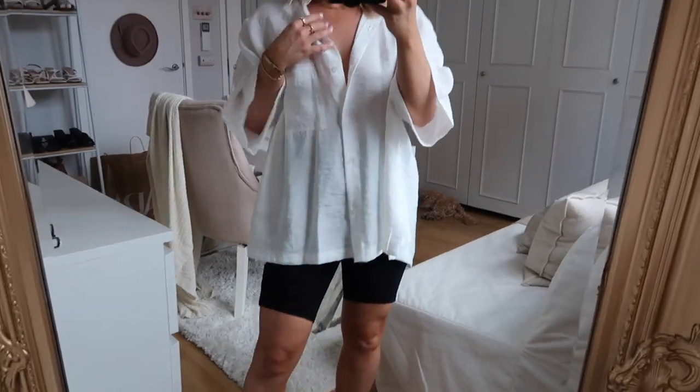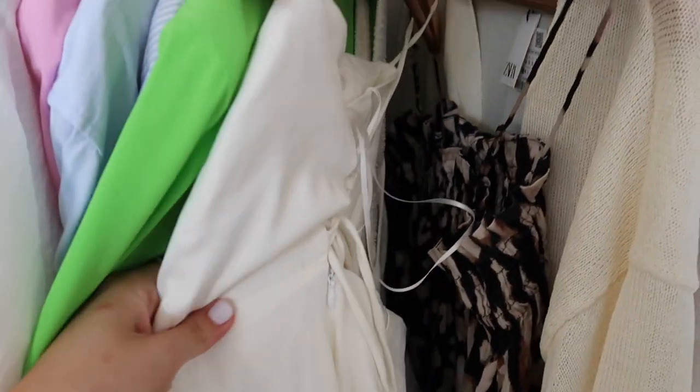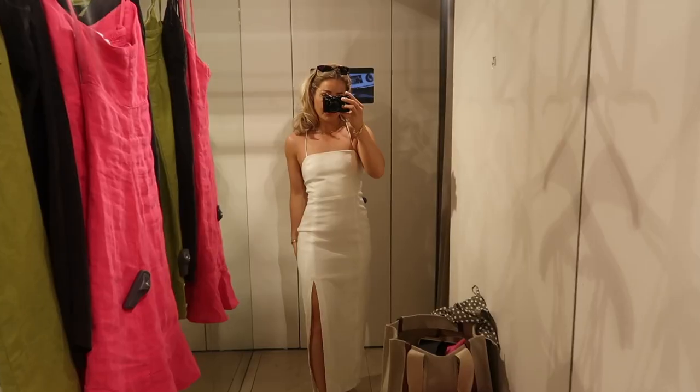And then I did also get this white dress that you saw me trying on yesterday, but I'm not going to try it on again because you already saw it.